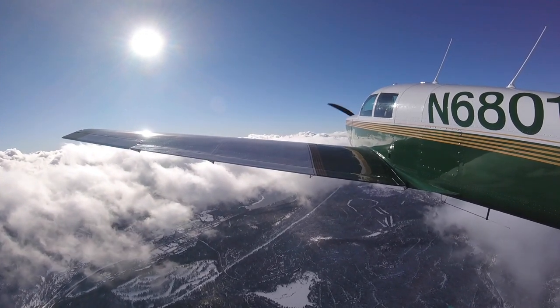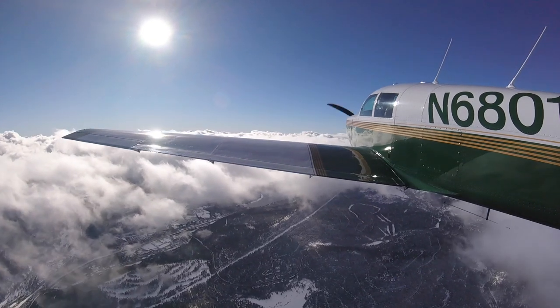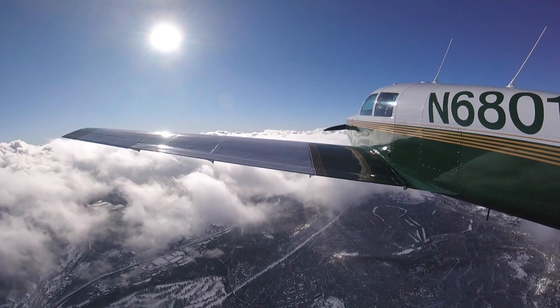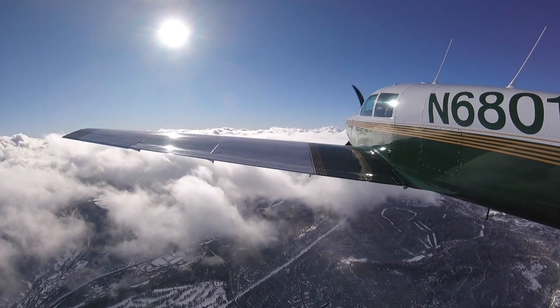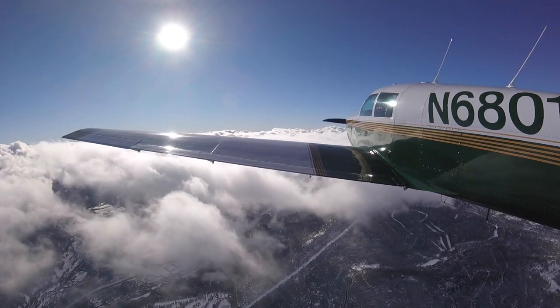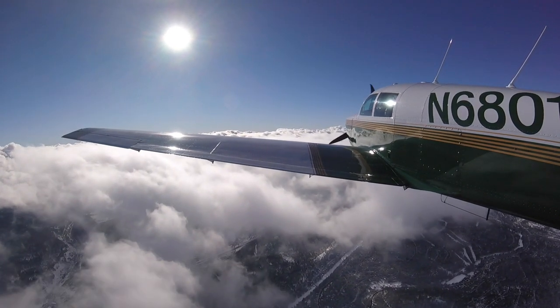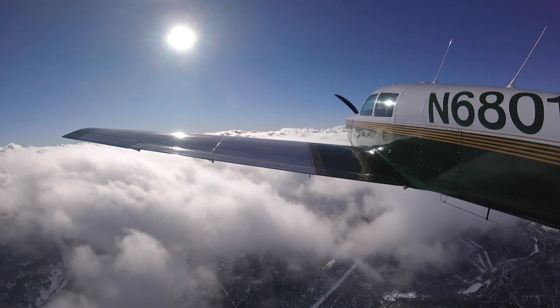Good. Let the positive control fly us. Wing leveler, that is. Have energy to go. Well above the clouds.